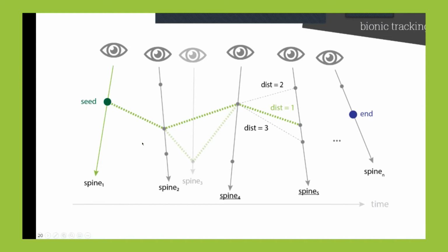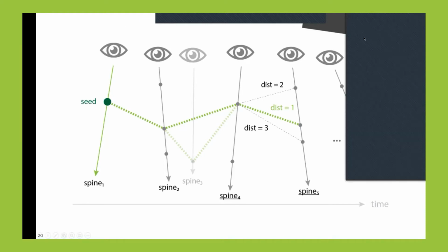Okay, now to this graph-based algorithm. One of the limitations that we have at the moment is that when you start this tracking process, the way you do this is you take one of these controllers from the VR headset and you push the trigger button. It starts the tracking process. And at this point, you have to be looking at the cell that you want to track.